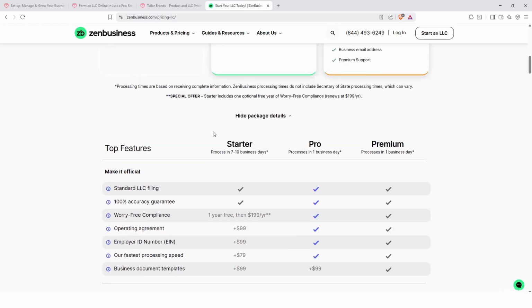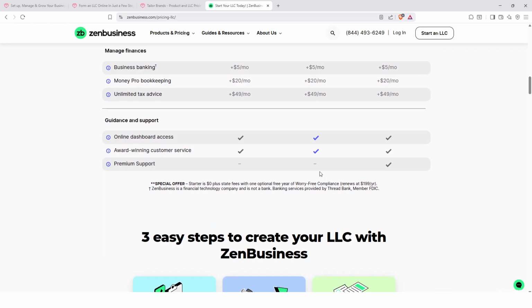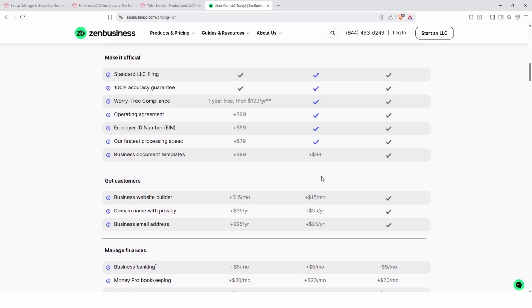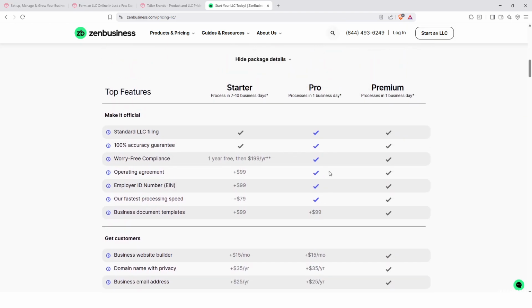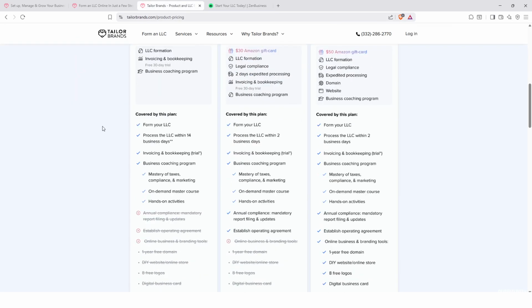So the big comparison is that on the negative side, I would say that with ZenBusiness, you have a lot more upsells, which can be a bit negative, and you have a bit fewer services that are directly included. Whereas with Tailor Brands, you have a lot more services that are all in one.